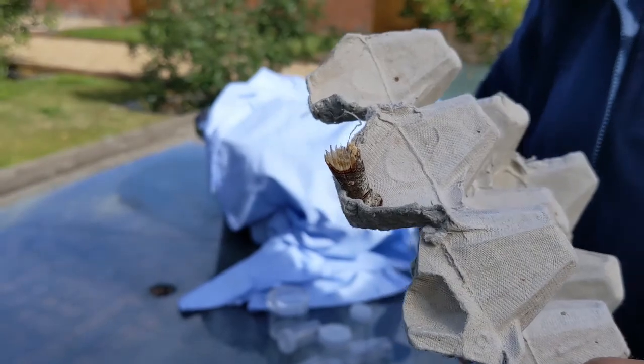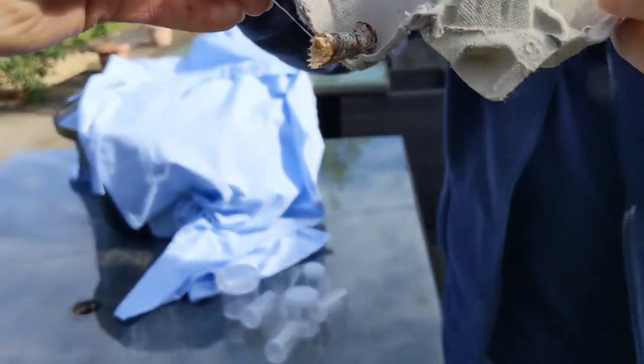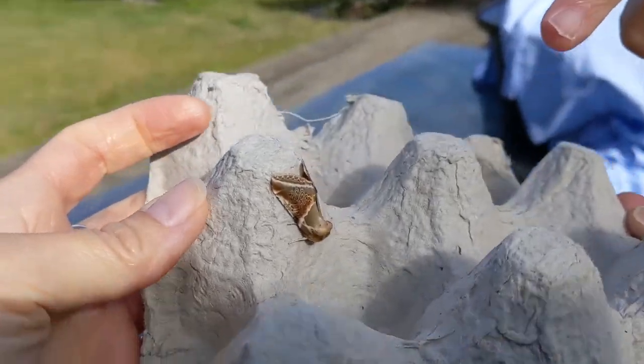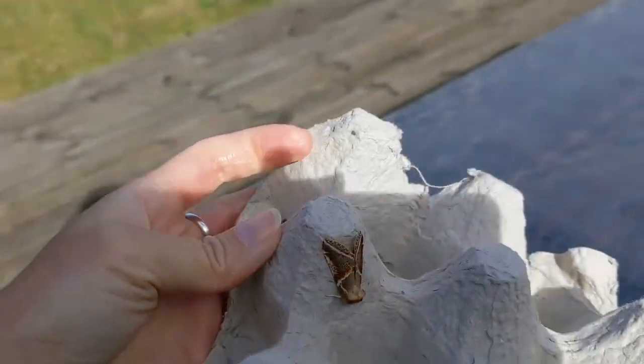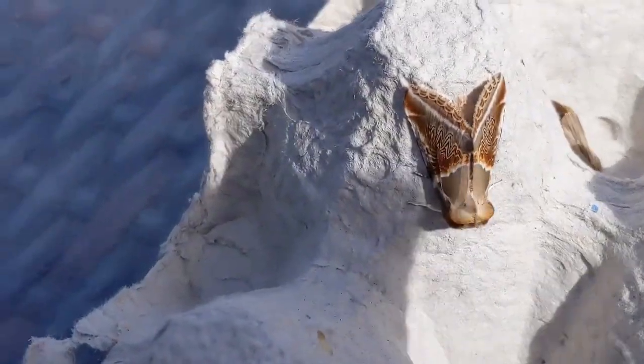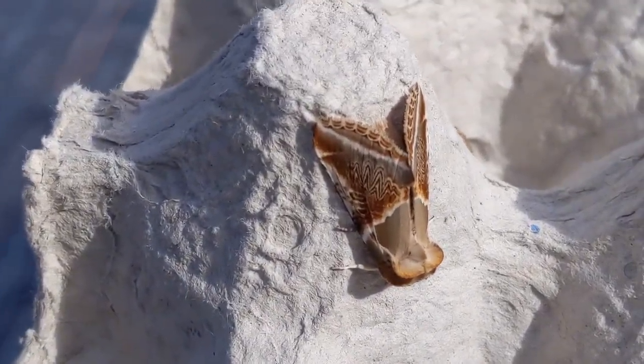I'll just have to pop that in the light to be able to see it. Just check there's nothing else. We have got something there. Oh, there's another, a lovely, look at that one. It's got its wings out. Oh, buff arches there. Yes, absolutely. Let's have a look at that. Right. There we go. 2 buff arches is a good run. Good go.